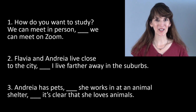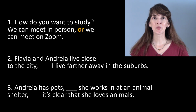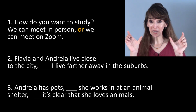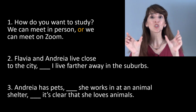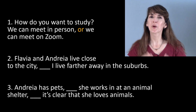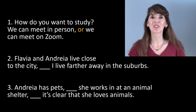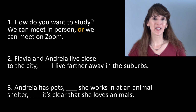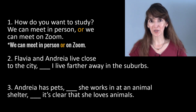How do you want to study? We can meet in person or we can meet on Zoom. Notice, by the way, we're joining complete ideas, each with a subject and a verb, but we can use coordinating conjunctions with shorter ideas. How would you like to study? We can meet in person or on Zoom.